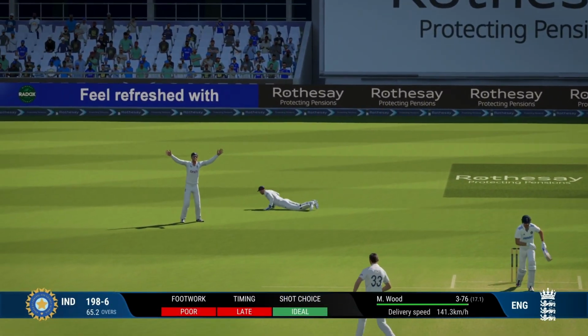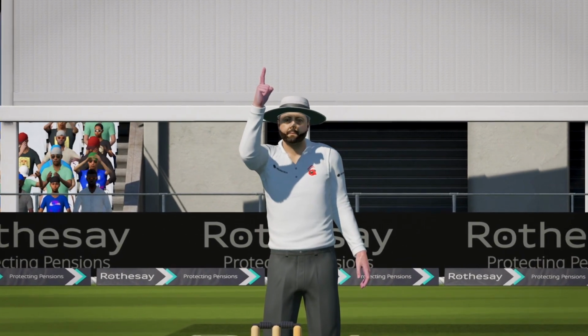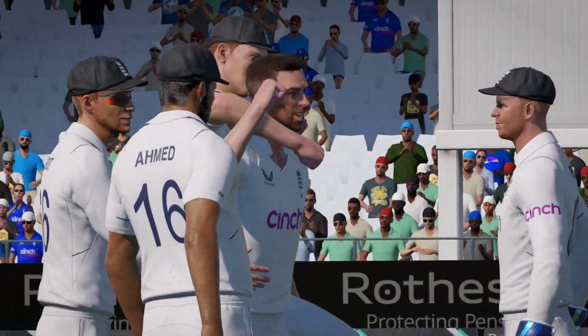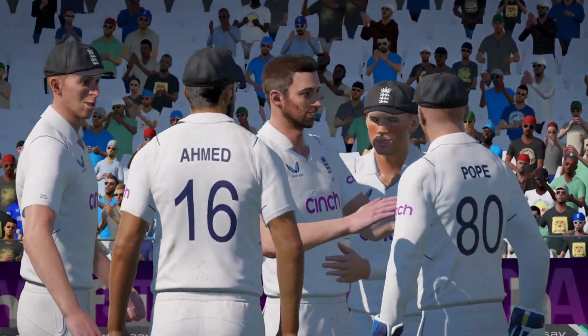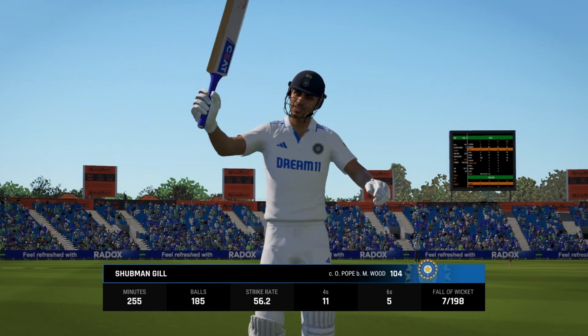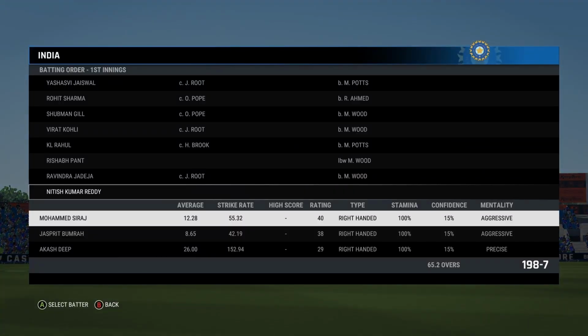Edged. Come on. There's no way he should have taken that. He waited until the ball almost passed him and then has taken second slip's catch, no problems whatsoever, and I managed to outside edge a ball that was straying down the leg side. 104 of 185. Now we have to be careful. We're very close to getting all out.